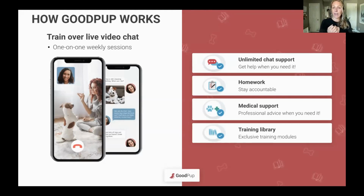I do like to point out to everyone that this is very tailored. There's not a set-it-and-forget-it type plan. Our trainers work with the individual person, whether that's an adopter or foster, to determine what their needs are and what they need to focus on. So it's very much not one size fits all. It's very tailored to the needs of the individual owner and dog.